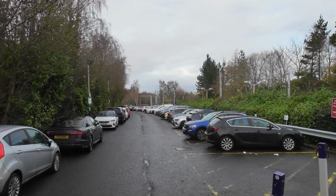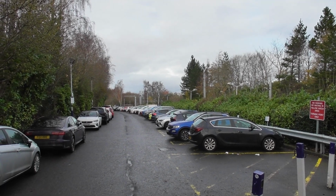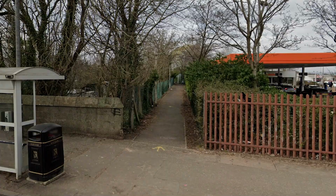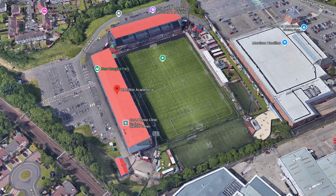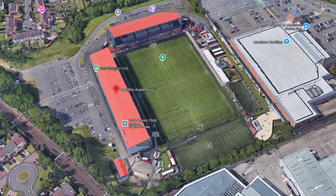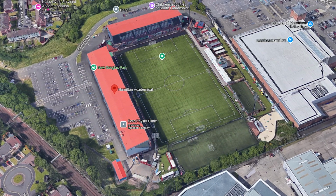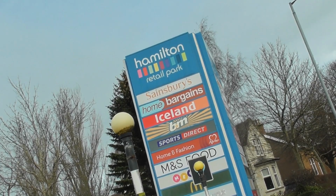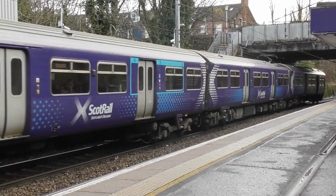The car park itself is fairly small, with just 41 spaces, including 2 disabled spaces, and presently no charging facilities for electric vehicles. Around the other side of the station is a long footpath that leads directly to New Douglas Park, the home ground of Hamilton Academical FC, known to fans as the Ackies. This path passes by the site of the former Douglas Park Stadium, which now houses Hamilton Retail Park and its many shops, including a large Sainsbury's and a McDonald's, which proved very handy to have on a day like this.